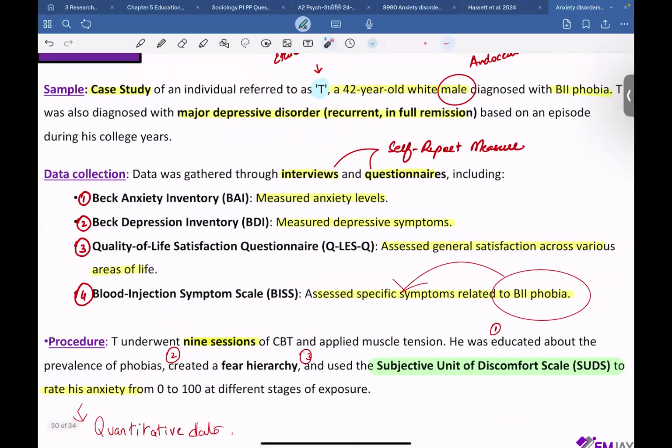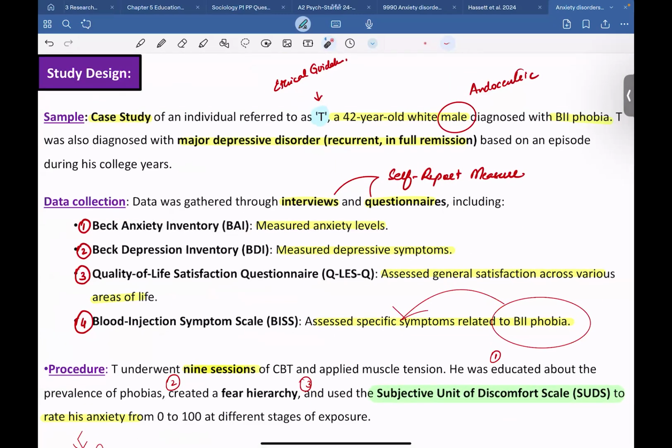If we move on towards the sample, it is a single individual who is a male, and we're referring to this individual as T. Of course, by referring to this individual as T, we're trying to maintain the ethical guideline of confidentiality. Because this is a single individual, we would refer to this particular research as a case study. And when we refer to this as a case study, all the pros and the cons associated with a case study should be kept in mind.